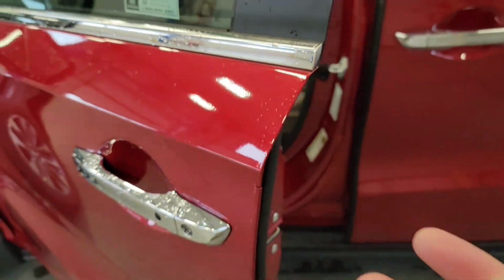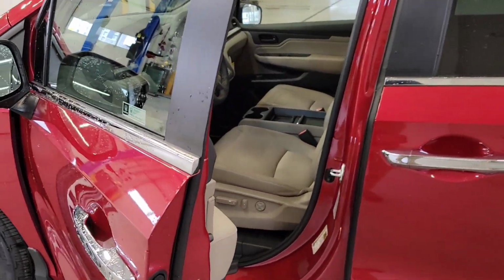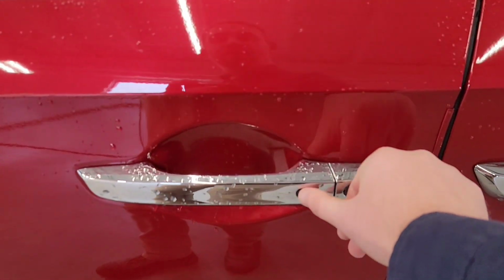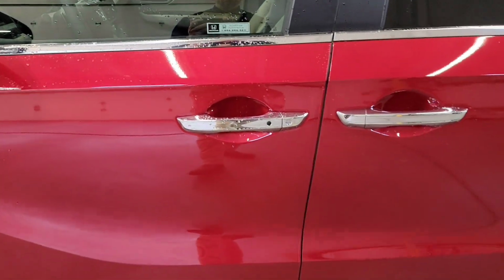And unlocks the door, okay? So that's gonna be nice. You can choose all doors or just the driver's side door. When you get out, hit this little button. When I take the key fob out of my pocket, it automatically locks it.